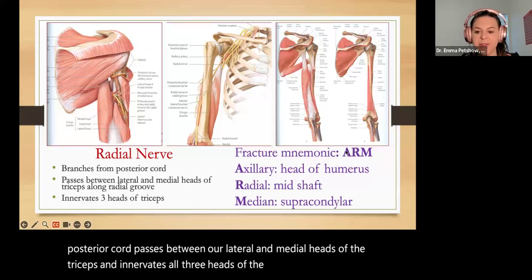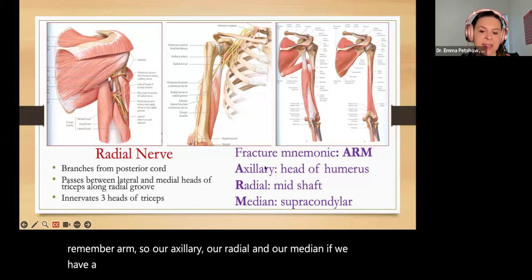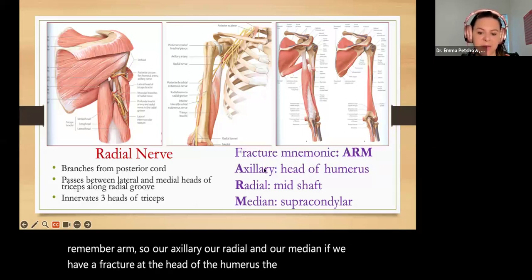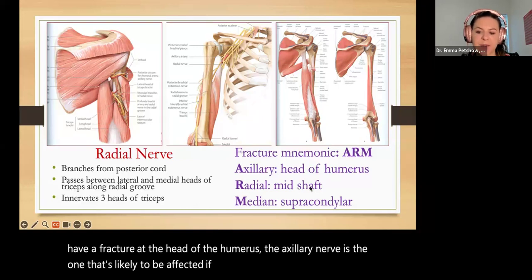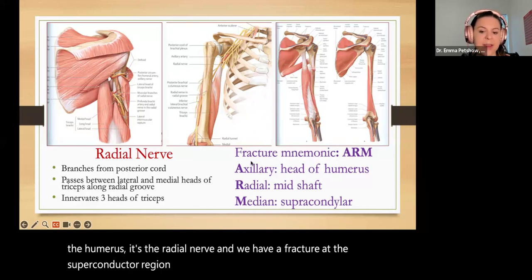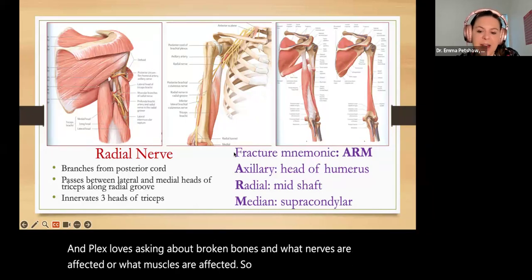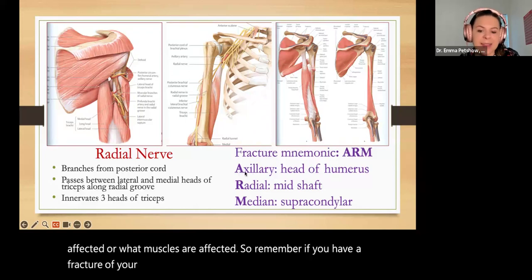If we remember fracture-wise what can be affected, we remember ARM. So our axillary, our radial, and our median. If we have a fracture at the head of the humerus, the axillary nerve is the one that's likely to be affected. If we have a fracture mid-shaft of the humerus, it's the radial nerve. And if we have a fracture at the supracondylar region, it's likely going to be the median nerve. NPLEX loves asking about broken bones and what nerves are affected or what muscles are affected. So remember, if you have a fracture of your humerus, remember ARM: axillary, radial, median.